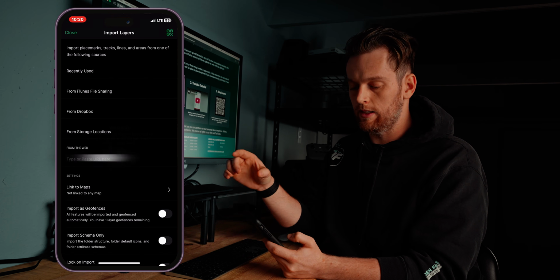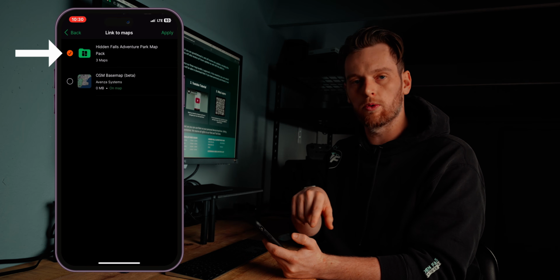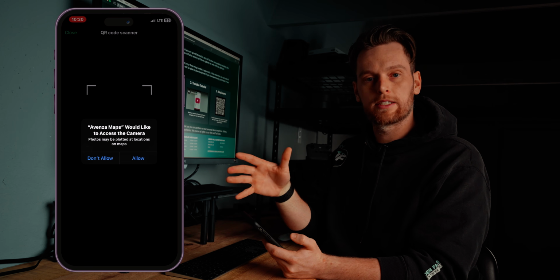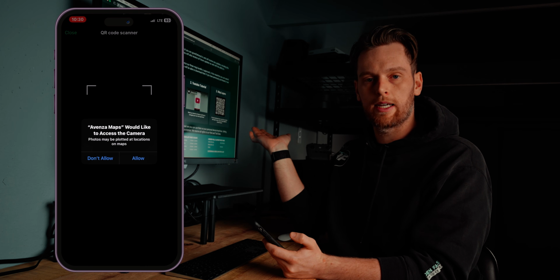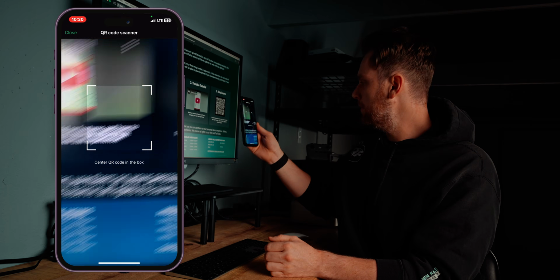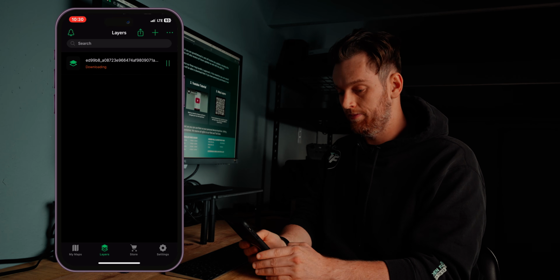And we're gonna hit select, and it's asking where do you wanna link them to. So we're gonna link it to the whole folder because they're all the same. We're gonna hit apply. It's gonna ask if you wanna use the camera. Obviously, if you need to scan something, you're gonna need to use that. And then we're gonna bring it up, scan, and it also is really quick.